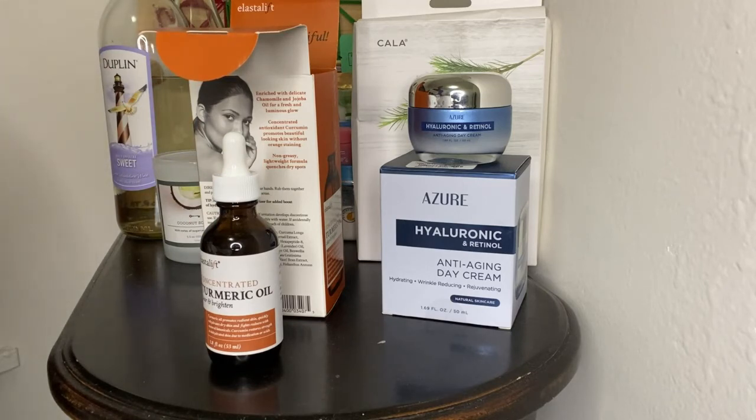I am gonna come back to you guys with a review on how the products actually are working for me and what I really think of them after using them on my face. And I'm just excited to give this a try.